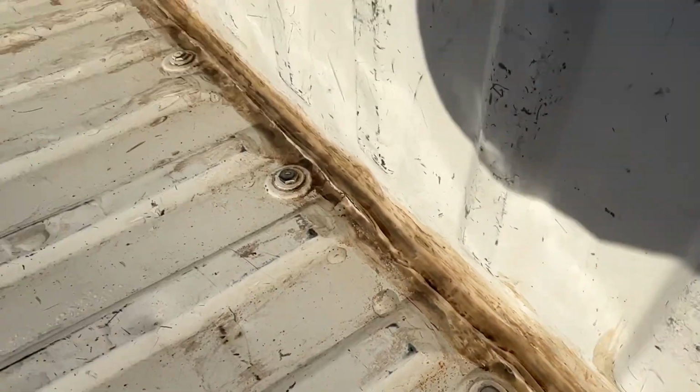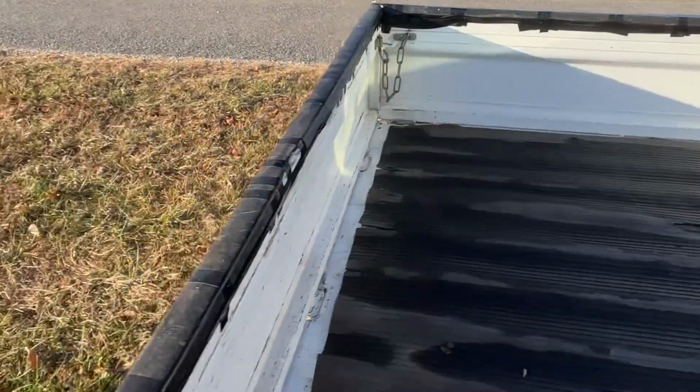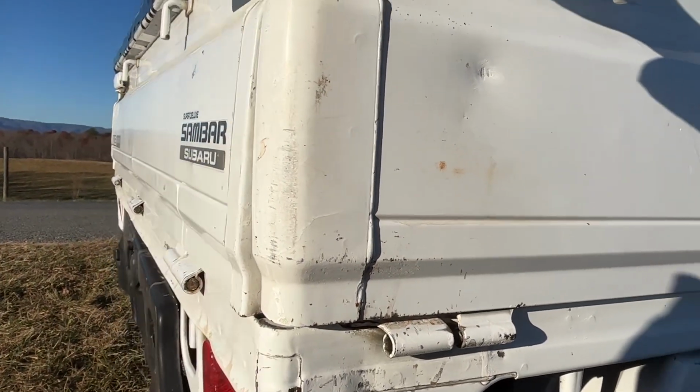Okay, so here we have caulking. And I remember I checked inside to see if it was to cover rust, and it was not. So I'm gonna show you that again. The bed looks nice. Very good looking bed. Good looking rear of the cab. I don't mean it's not scratched. I mean, it's not dented or rusty. The tailgate does have several dings.